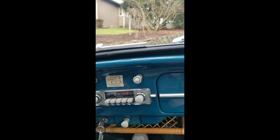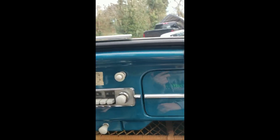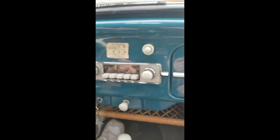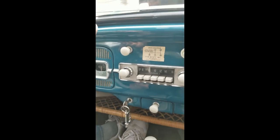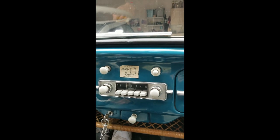And we're going to go up a hill. See if 40 horsepower can get us up a hill. It did. And that concludes our voyage in a 1964 V-dub.